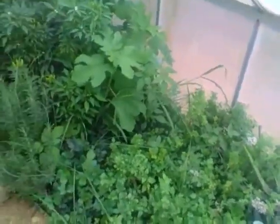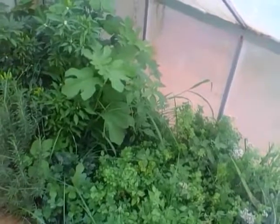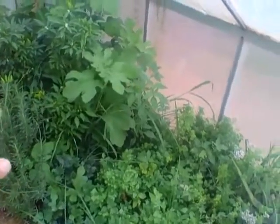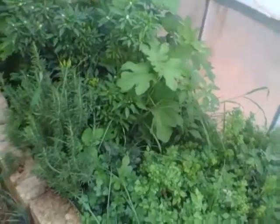Well, let's take a look in here in the greenhouse. This is a fig growing in here. I don't know, the figs just seem to pop up sporadically all over the place. So I just trimmed this back because this actually promotes growth. Anytime you plant a fig tree or any type of fig, it just promotes growth for the other plants, I just noticed.